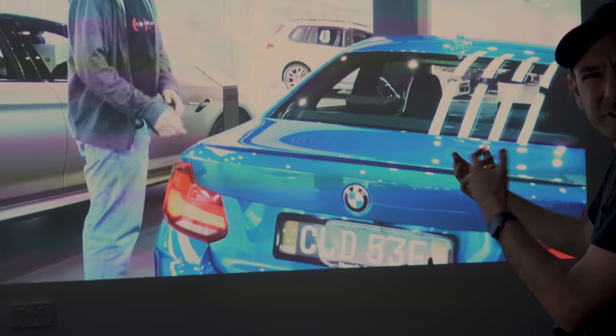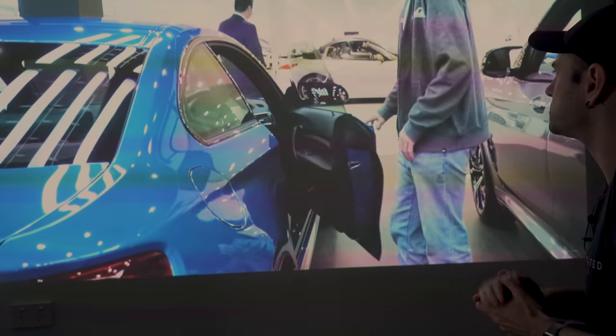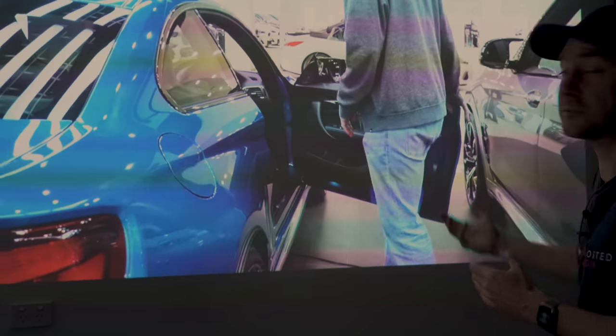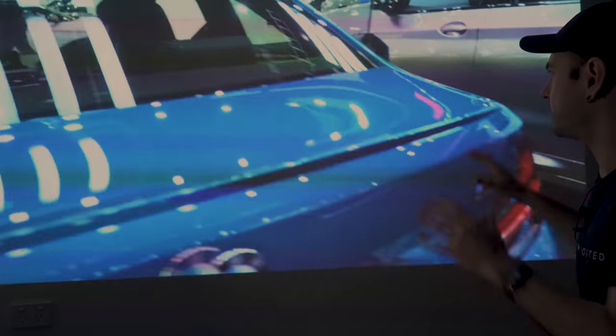There's not too much contrast or anything like that going on. Just very, very natural color. So really impressed with it from this perspective. Now, obviously we have to be careful with the footage that we're showing in the video. We can't show movies and things like that. We can only show our own footage.